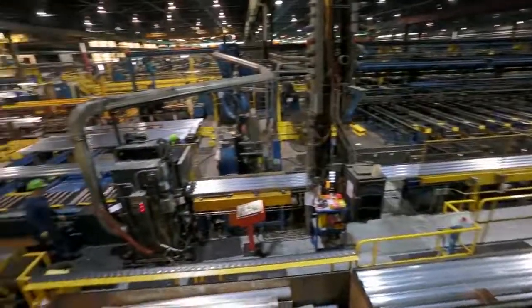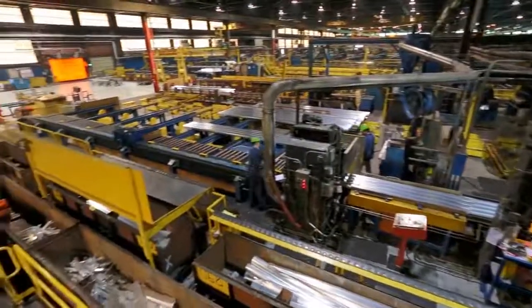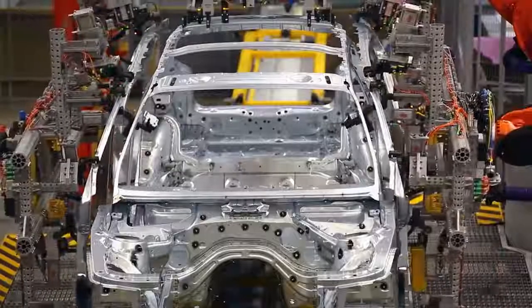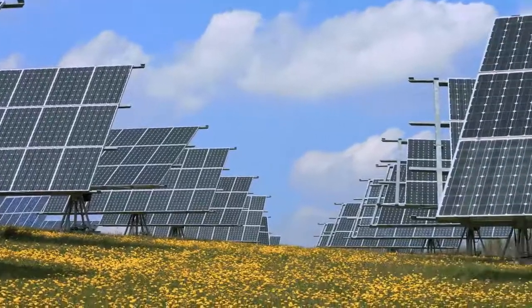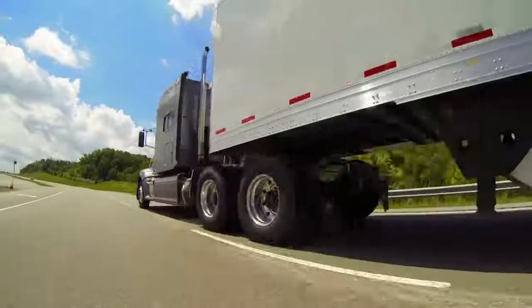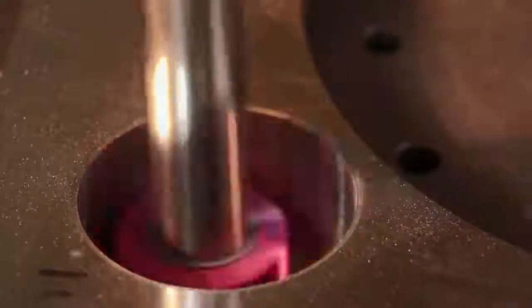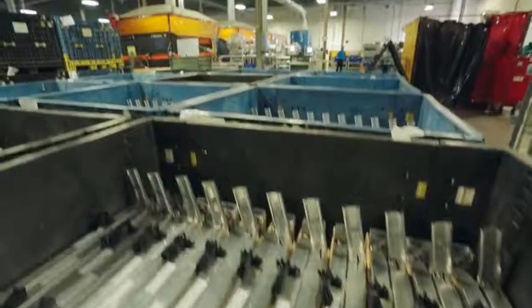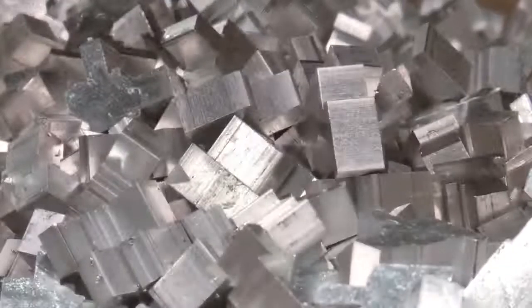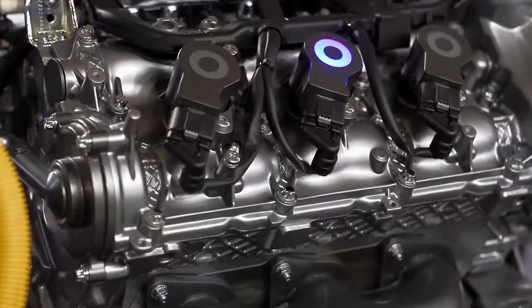Our products include extruded aluminum solutions for virtually every market: building and construction, automotive, solar and renewable energy, thermal management, fabrication and machining, commercial transportation, and more. Sapa aluminum is the strong, lightweight, renewable material behind many of today's most innovative product designs.